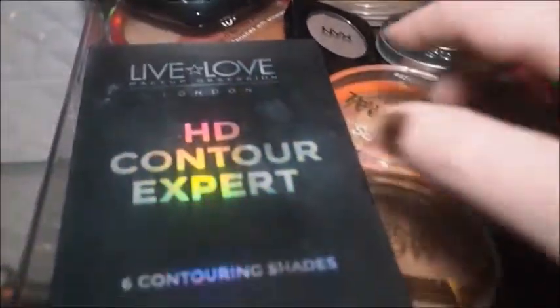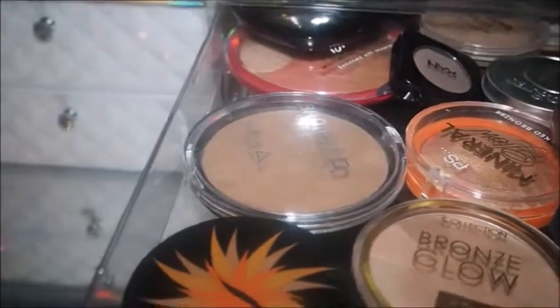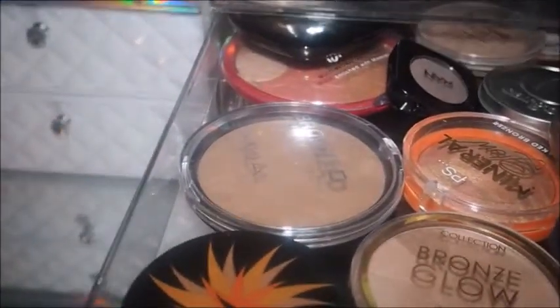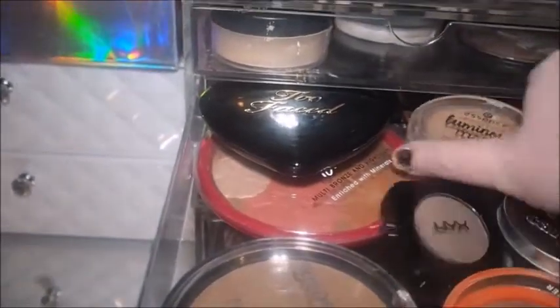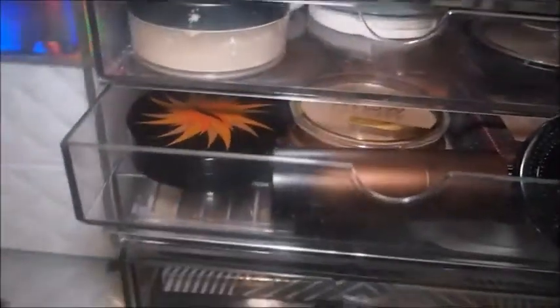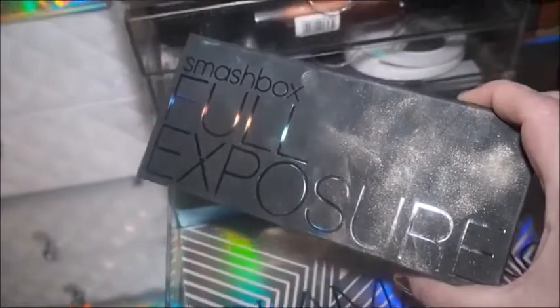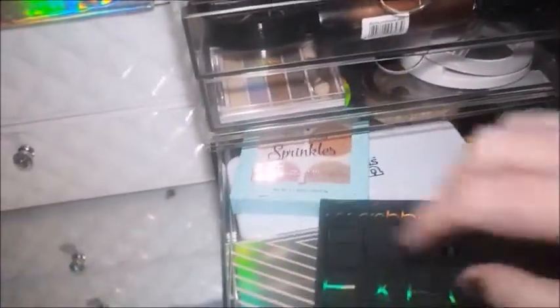Out of here, bronzers, I don't know what to use. I know I've got that contour kit. What I'll do is I'll pull this Essence Luminous Matte one, because I'm not too sure whether I'm going to be decluttering it because the packaging is broken. So I'll pull that, put the contour powders back. I'm not going to pull anything from here. Oh, I said I wasn't going to pull another palette, but I really, really want to try this. I've got a feeling that I'll be decluttering it.